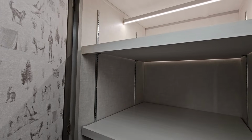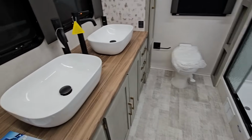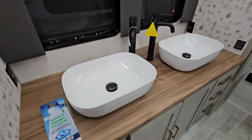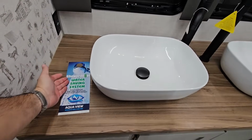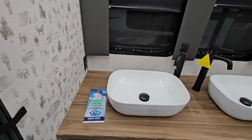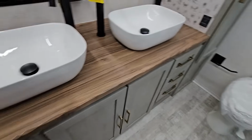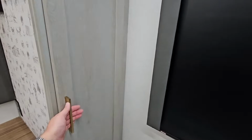I love the fact that they give you adjustable shelves. That to me is a huge perk. Over here, you have two porcelain bowl sinks. Very nice. Has the shower miser system as well. Basically, a recirculation system that keeps you from wasting water whenever you're waiting for it to get hot. More drawers, more cabinets. Tons of space in here.